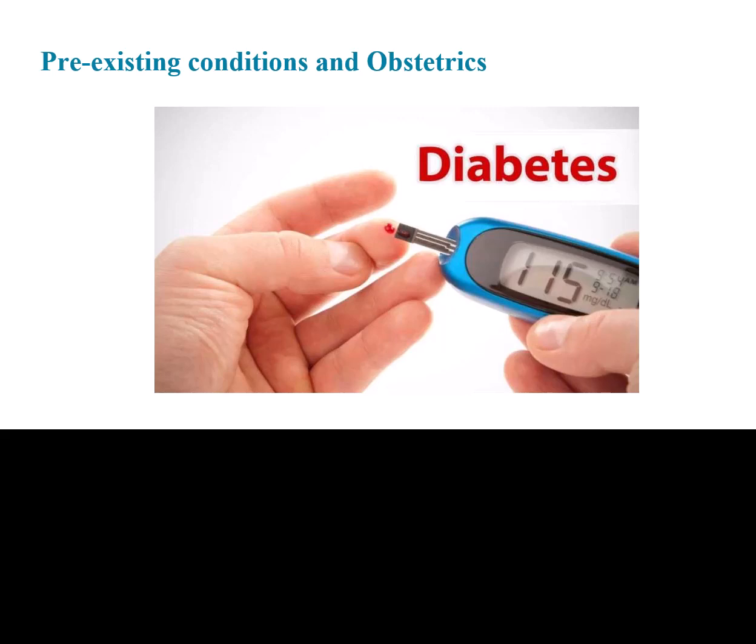Patients who are diabetics, either type 1 or type 2 diabetics, really become quite unstable during the pregnancy process. At one point in time, women that were diabetics were discouraged from becoming pregnant, just simply because it was too much of a risk both to her as well as to the baby.